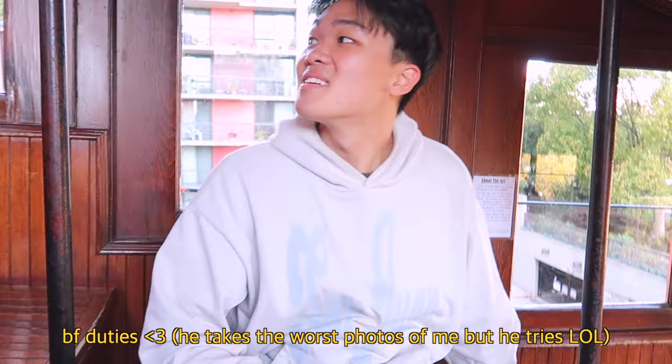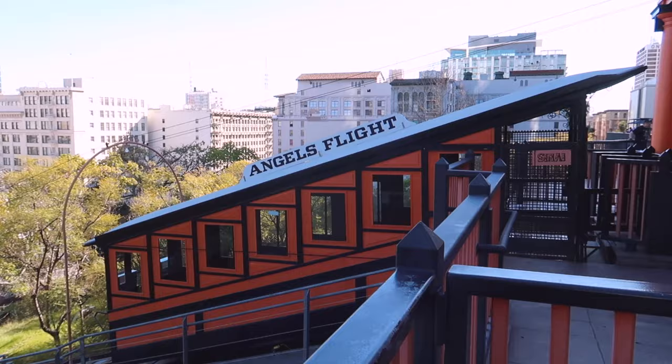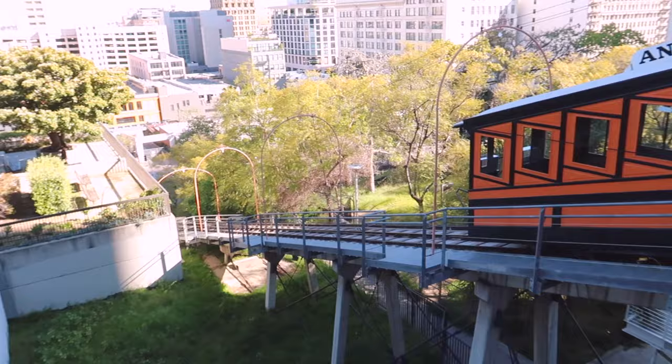Boyfriend duties. This is what we just wrote, and it goes all the way down. Yeah, I think it was kind of cool because when there's two of them, it like splices. They're literally this close to each other.